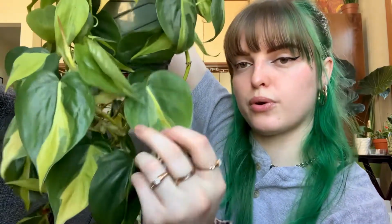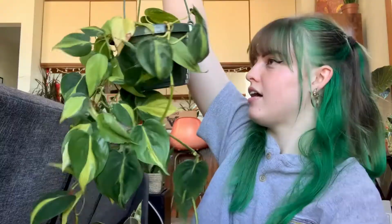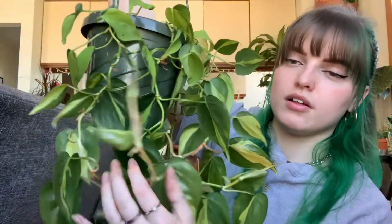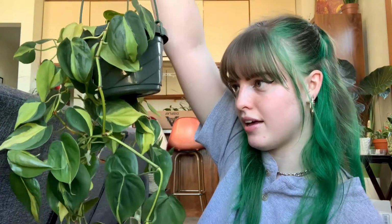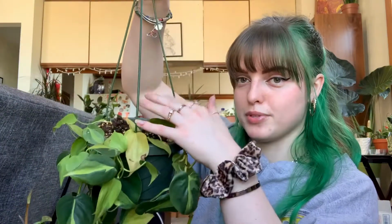It has the sort of lime coloring in the middle. Some might say it's yellow, lime, gold, whatever you prefer. So yeah, Philodendron Brasil. I have it in a hanging basket, and I took a lot of propagations from it, but there's so much new growth right here, and I just love this plant. It's more of your general house plant, but I think it's awesome, and I'm gonna be filling the top more so it's not as bald.